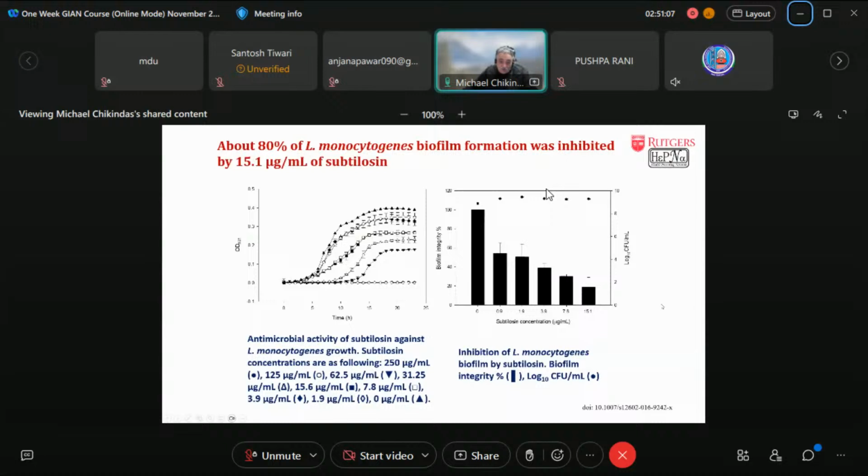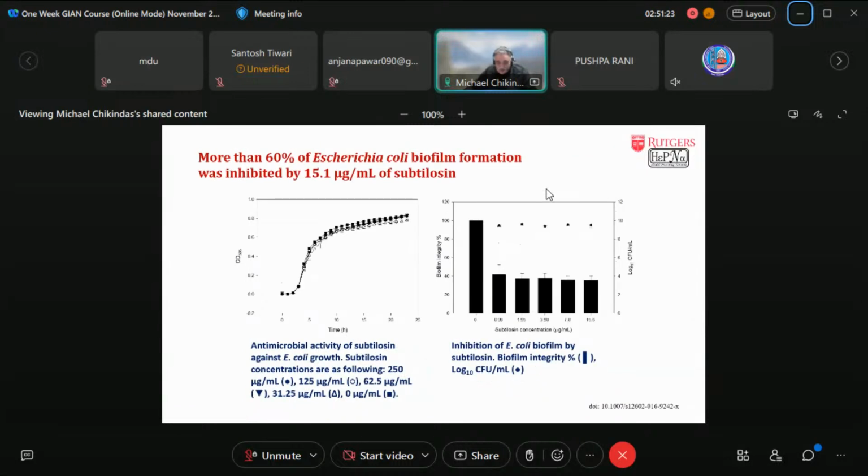And again, because of the time limitation, I have no ability to talk about the actual mechanistic study, but using the Vibrio cells, we showed that there is an inhibition of quorum sensing signals by subtilosin molecules. It doesn't inhibit the growth of E. coli at all, but we can see that it inhibits the biofilm formation by E. coli cells. Escaping the foods, where else?